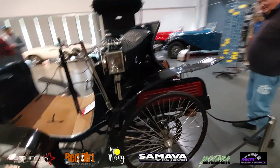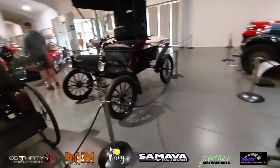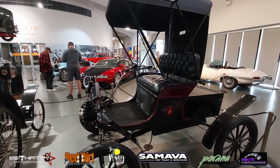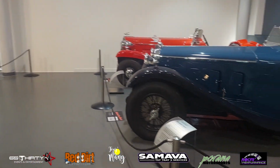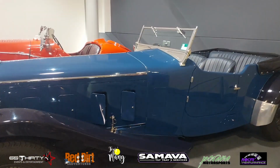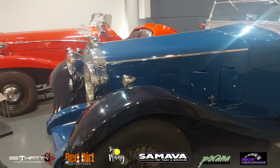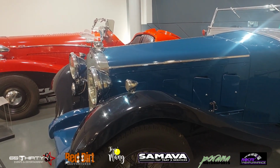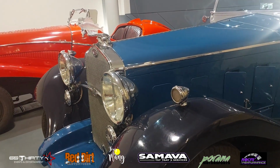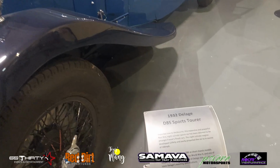Imagine doing a burnout in one of them. (1932) Delage, imported new to Melbourne. This expensive and powerful 4-litre 8-cylinder sports car has been deemed to be among France's finest cars.